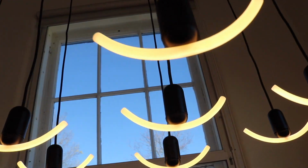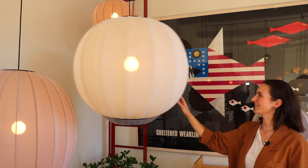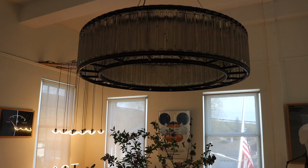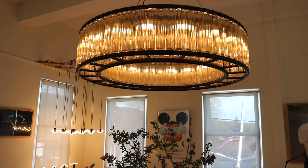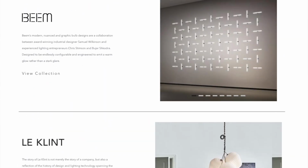We sell product to a variety of types of people. We sell to private customers, end users who can purchase directly on our website. We sell to wholesalers like MoMA. We sell direct to the trade. We've just launched a beautiful new lighting website, AmeicoLighting.com, which you should definitely check out.